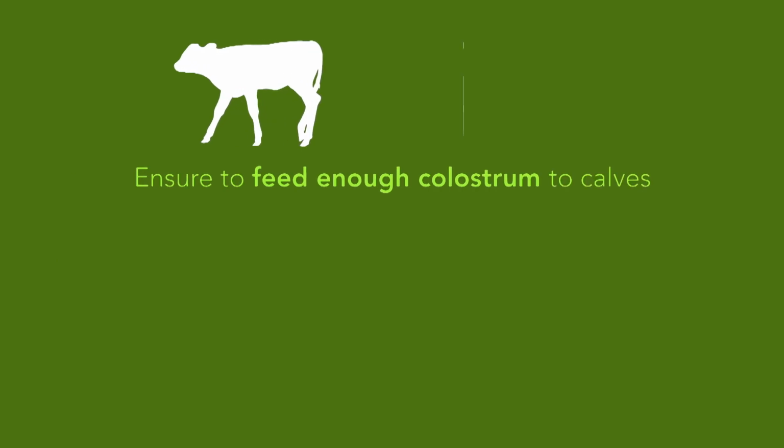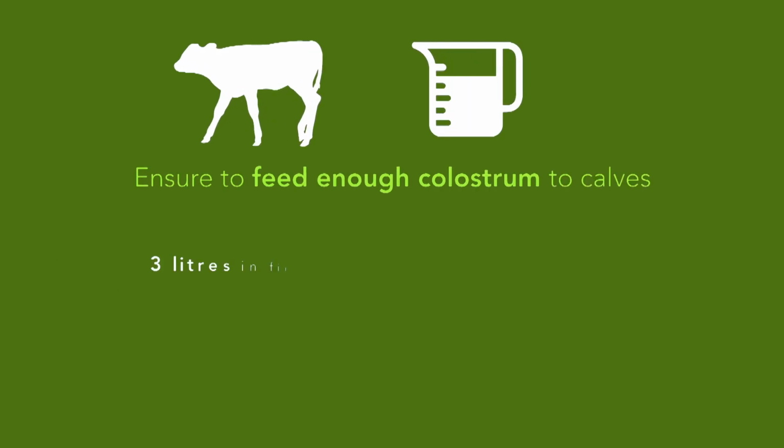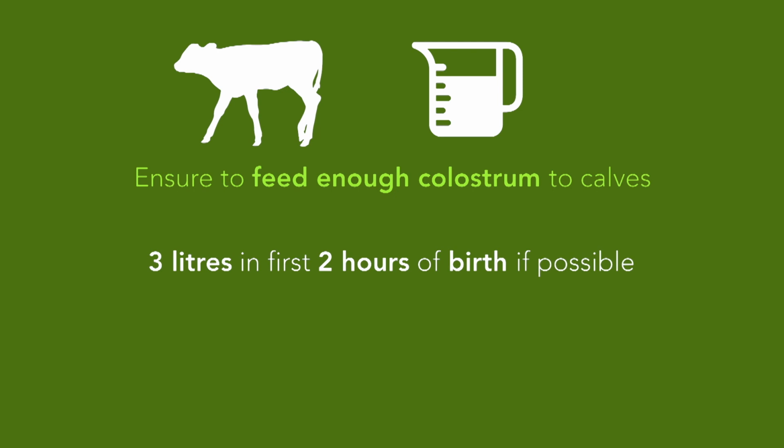You must ensure to feed enough colostrum to calves, at least 3 litres in the first 2 hours of birth if possible, but definitely within the first 6 hours of birth to ensure good immunity levels in your calves.